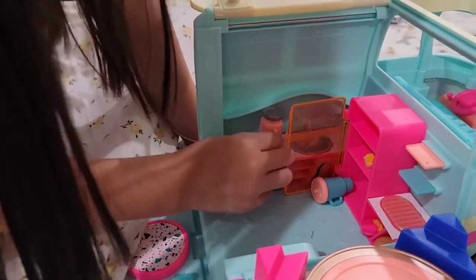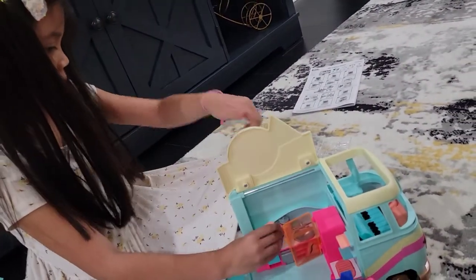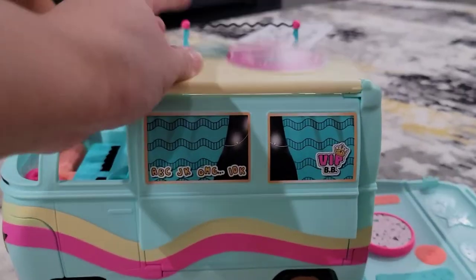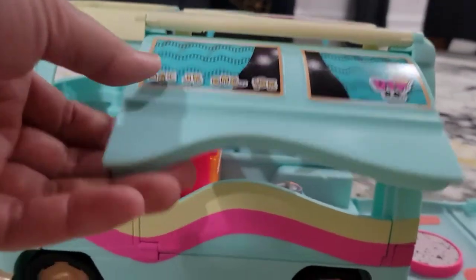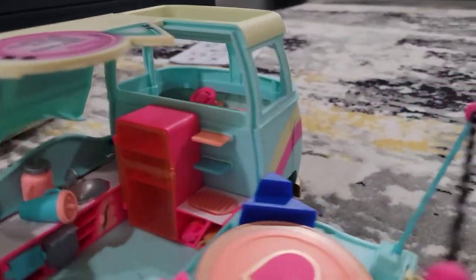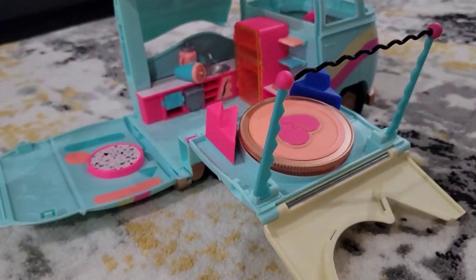Put it on the sink over there. Yeah. Let's open the other side. I think it can be opened too. Can it be opened too? No? I think this can be opened. Look. I opened it, Mama. Nice. Oh, that's nice, Bella. Mama, look what it says here. It says here it can tumble.